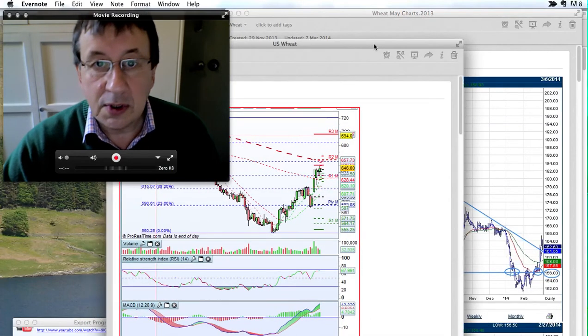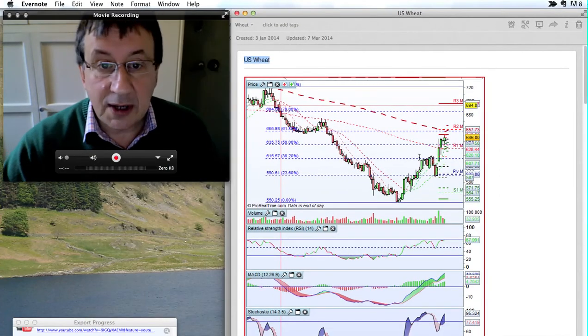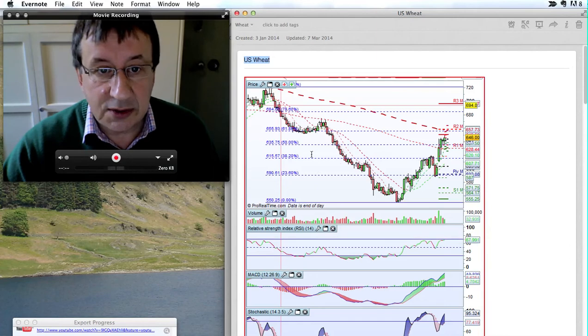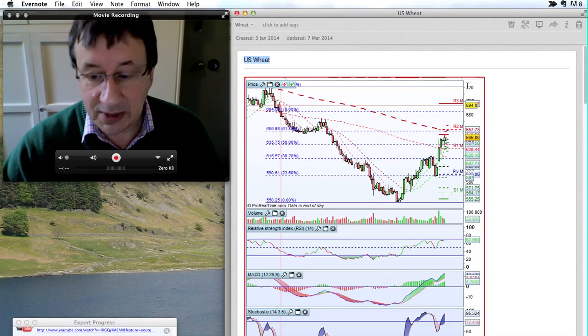Just finally we'll pull up the US wheat market. This is coming through quite nicely, and you can see here we've drawn our Fibonacci levels on the left here. We've broken through 615. We've broken through 635, came back and tested it, and that's held. Next target 655, 684, and then look for a retest of the highs here at 720.